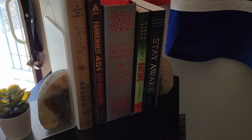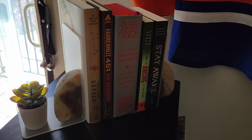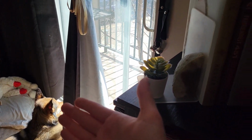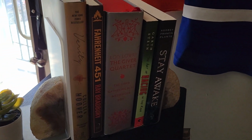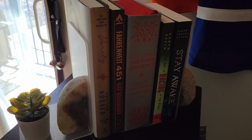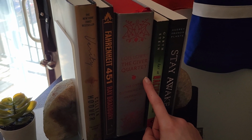So this is my favorites shelf. This is in my living room. My dog is sitting very nicely on her bed and hopefully will not be making any noise for this last couple of minutes. So this is my favorites, and we have a special edition of the Giver Quartet.